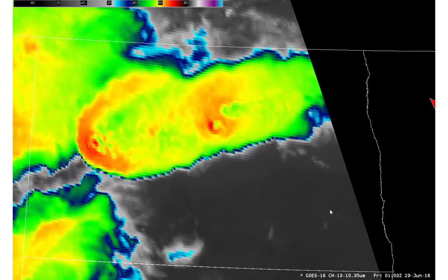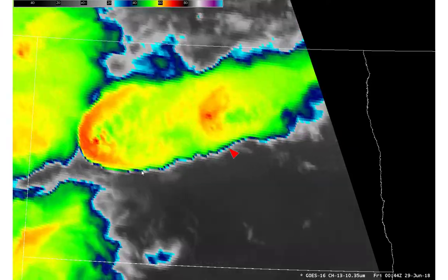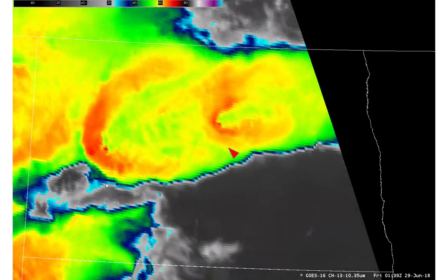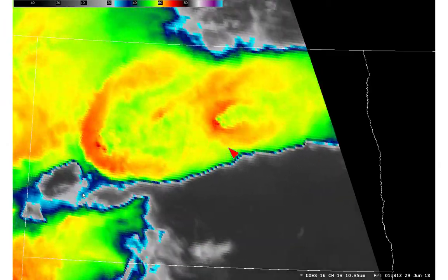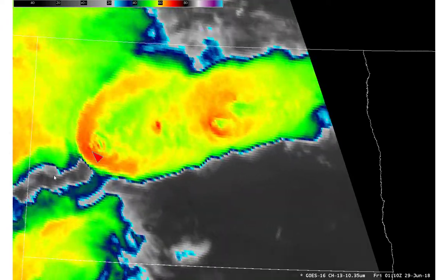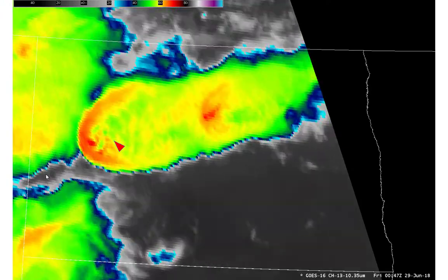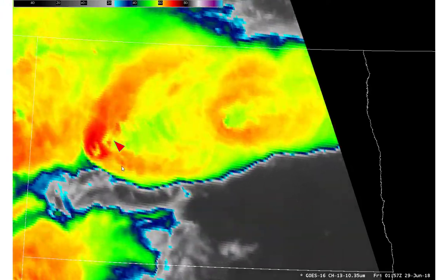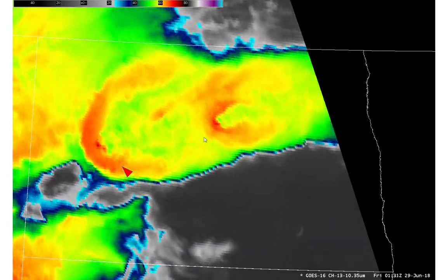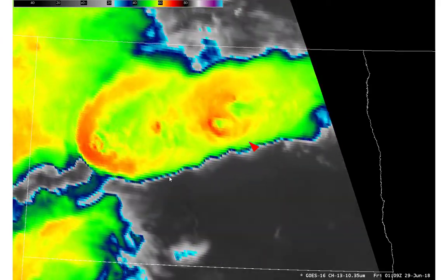Here's GOES 16 IR 1-minute imagery over North Dakota, and we can see a couple different storms that exhibit the enhanced V signature. One of the things that you can look for in terms of quantitative information from the enhanced V signature is the brightness temperature difference between the overshooting top and the warmer brightness temperatures that you see immediately downwind of that. The westernmost storm has a brightness temperature difference of 18 degrees Celsius, and this easternmost storm has a brightness temperature difference of 11 degrees Celsius.